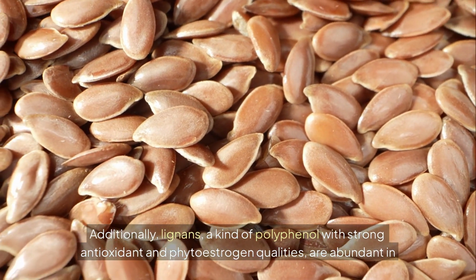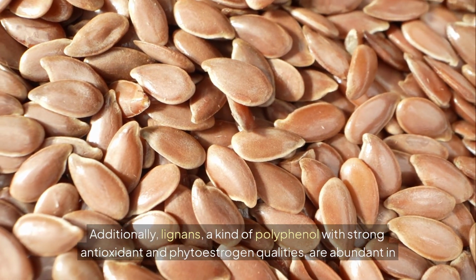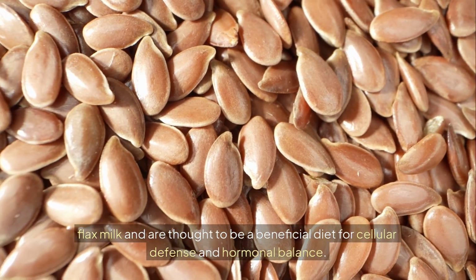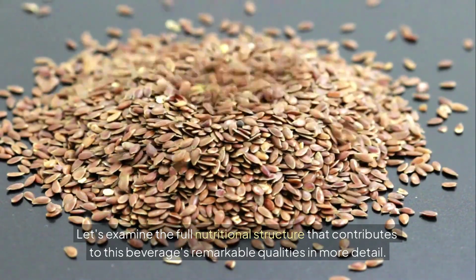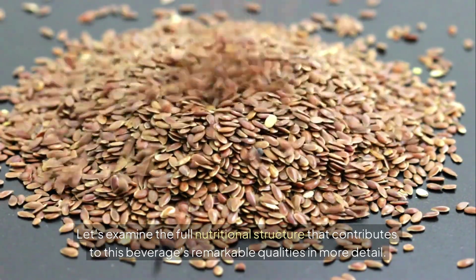Additionally, lignans, a kind of polyphenol with strong antioxidant and phytoestrogen qualities, are abundant in flax milk and are thought to be a beneficial diet for cellular defense and hormonal balance. Let's examine the full nutritional structure that contributes to this beverage's remarkable qualities in more detail.